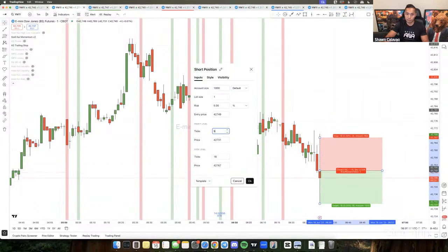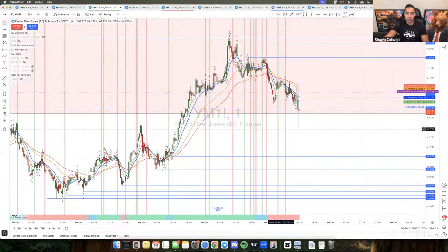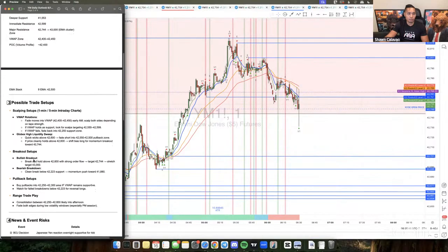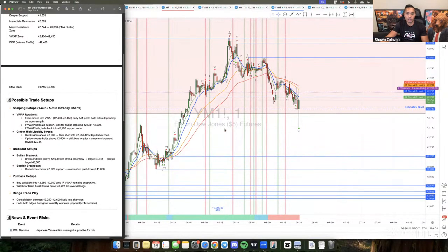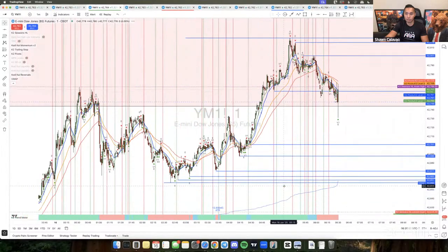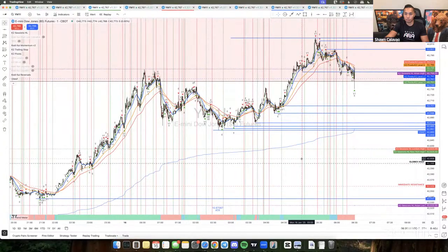I'll come back and take a look at that a little later. But let's go back to my daily outlook for the day. So possible setups over here, there's going to be some VWAP rotations. I added the VWAP to my chart over here. It's super far below. So this is just going to be something that you guys can look at for possible reversals.